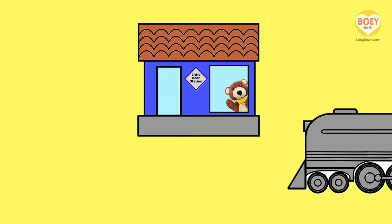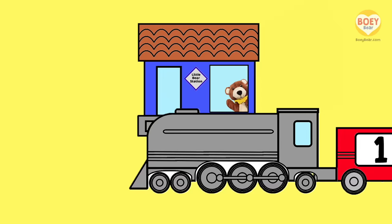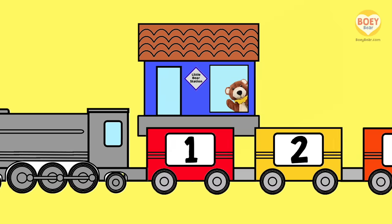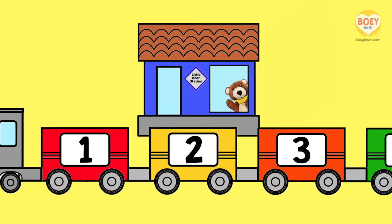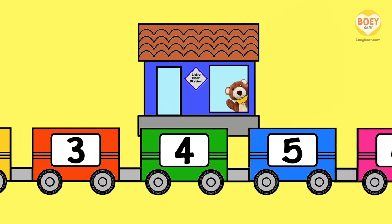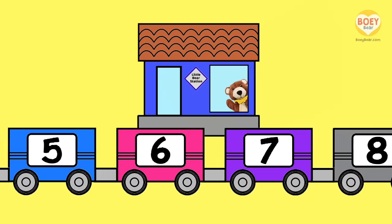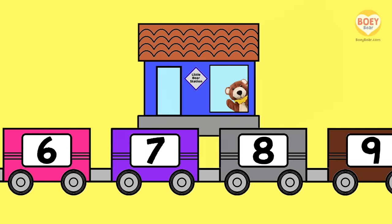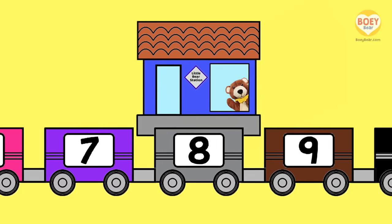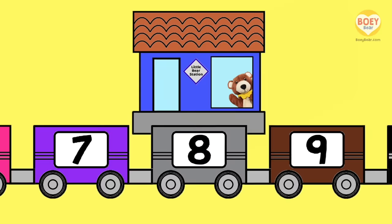It's the number train. Let's see what number stops at the station today. Count along with me. One, two, three, four, five, six, seven. Ooh, it's slowing down. Today's number is 8. Can you say 8?